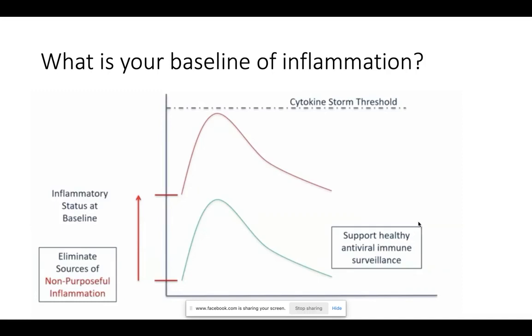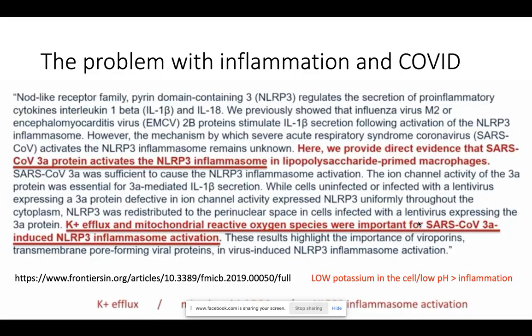Because what this graph is showing you is that if you've got the green graph, then actually your baseline inflammation is at the green and you then get COVID, then you've got some room to move in that inflammatory status. But if your baseline of inflammation is higher, where that red graph is, then when you get COVID, you're going to be very close to an inflammatory overreaction. It's going to take you potentially to that threshold. So we need to make sure our baseline of inflammation is down.